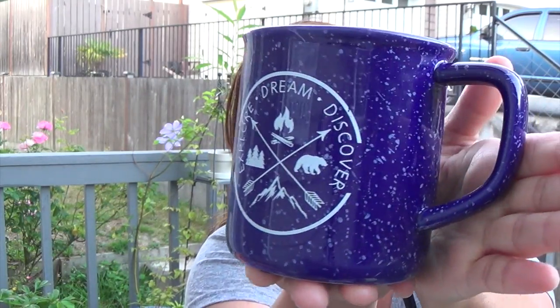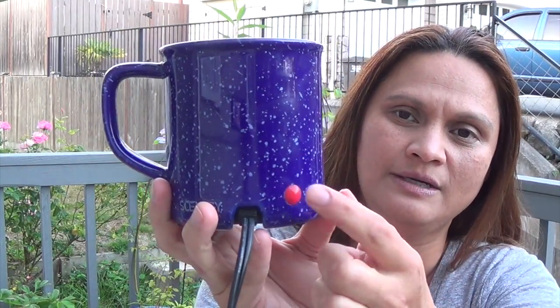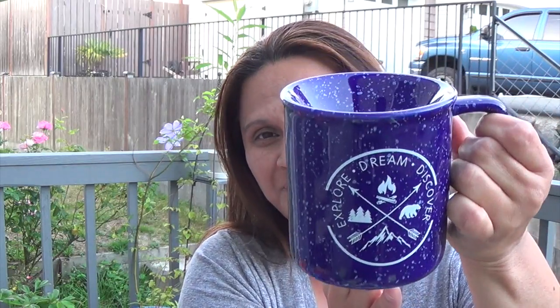Now, the color of it, and that was the other reason why I wanted to take you guys outside, the color is just so beautiful. It's cobalt blue, and it looks exactly like my grandma's cobalt blue enamel camping mug. So it's an element warmer. Element warmer means that there's no light bulb. You can tell that it's on when this is on, black cord, and then black toggle switch. It's an 8-watt element warmer, and it's one piece.